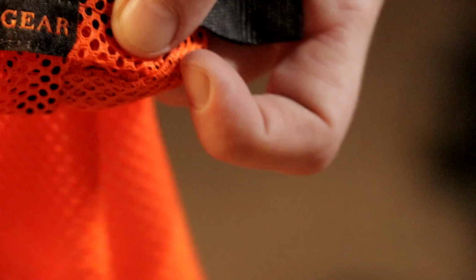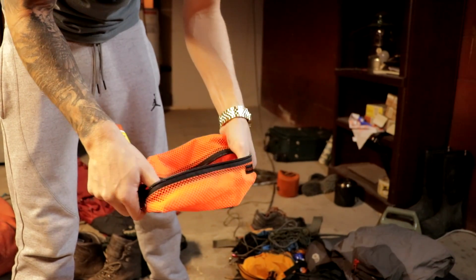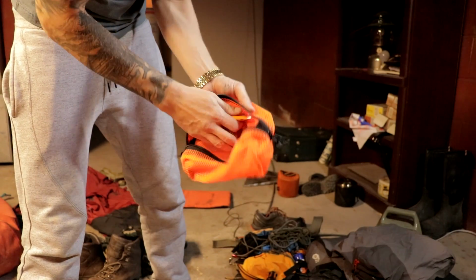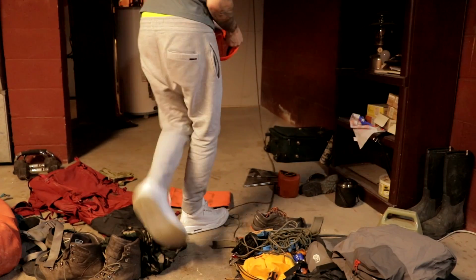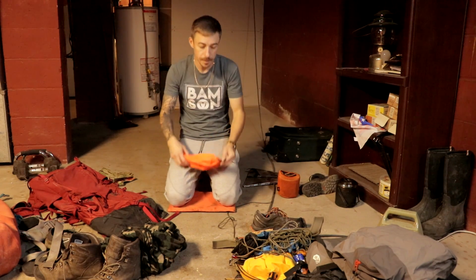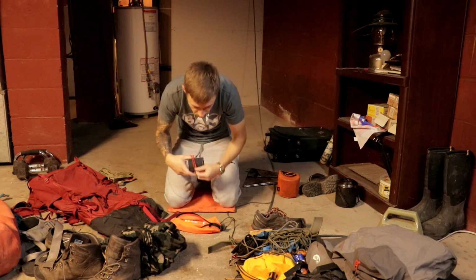This is a nice mesh pouch that they made for me. It's nice and lightweight, and you can see what's in it. So I'll be putting stuff like my sunscreen, compass, things like that into there for this trip anyway. Sometimes I mix it up and use different pouches. But here's my Suunto compass, that's coming for sure.